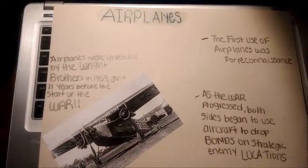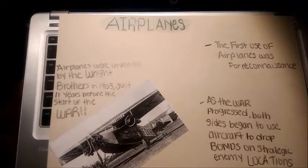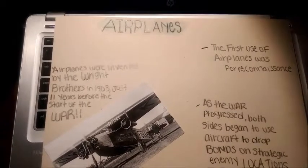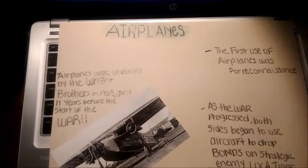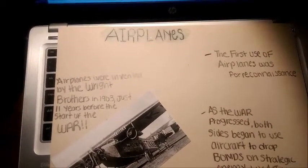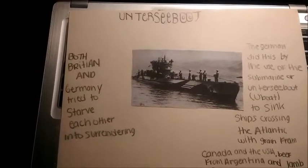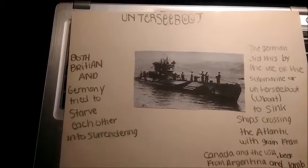World War I was the first major war where airplanes were used as a significant part of the military. The airplane was invented by the Wright brothers in 1903, just 11 years before the start of World War I. Both Britain and Germany tried to starve each other into surrendering.